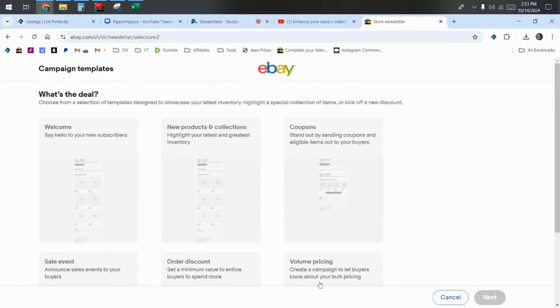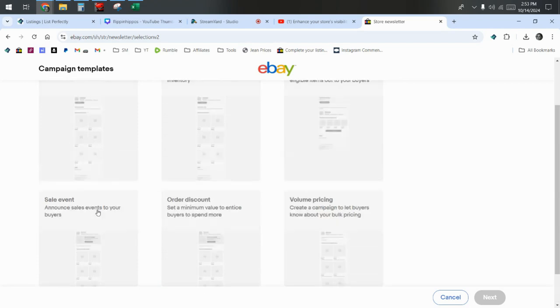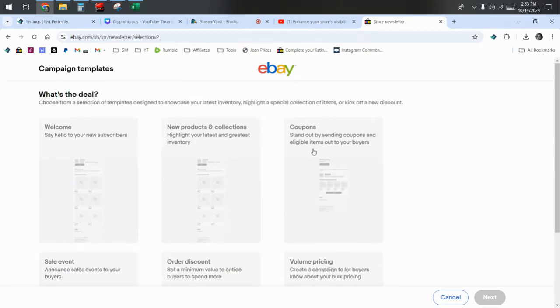So if you run a sale on the weekend, maybe you want to send out a newsletter on Friday letting everyone know the sale's coming up. Maybe you want to send out a notice about a coupon that's going to expire. The sky is the limit. Be as creative as you want. Think of all the different ways to entice buyers.